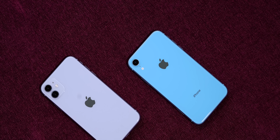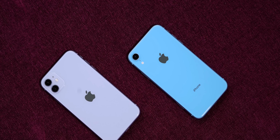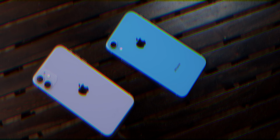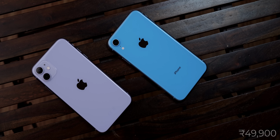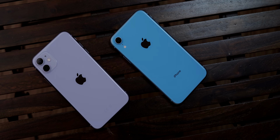Well, to sum things up, I think the iPhone 11 is a pretty good upgrade over the XR, and if you want the latest iPhone with the latest features, the iPhone 11 is simply a great choice to go with. However, with the launch of the iPhone 11, the iPhone XR's price has dropped officially to Rs 50,000. So if you're on a strict budget, the iPhone XR is still a great phone to buy.